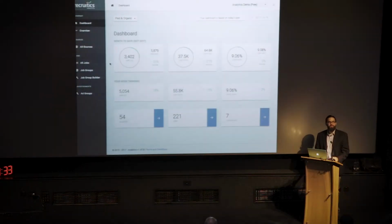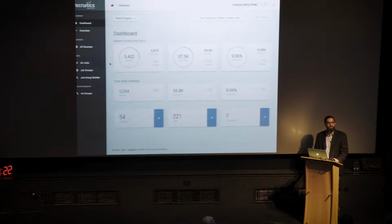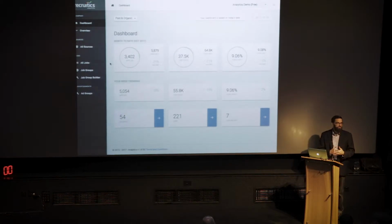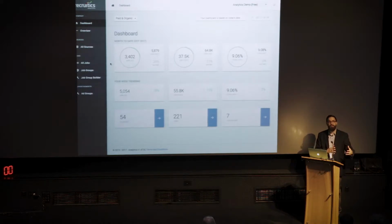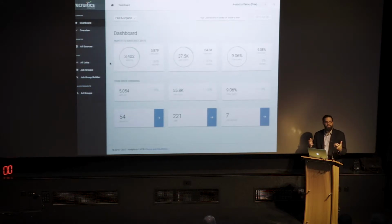About 5 years ago, in a little dark room, we put forward the belief that recruitment marketing could be more data-driven. Our founder was one of the builders of the SEO strategy for Indeed.com in the US market. And for a marketer like himself, he said, I have tons of tools and information and automation and options for my Google AdWords campaigns, but I can't make the PPC, the Indeeds, the Adzunas of the world work like I can AdWords. And this birthed the idea of Recruitics.